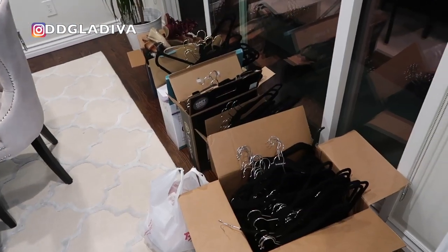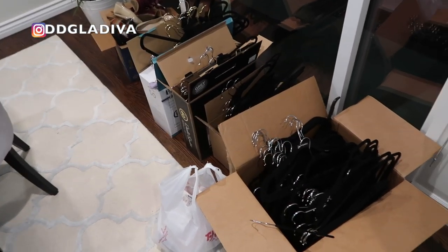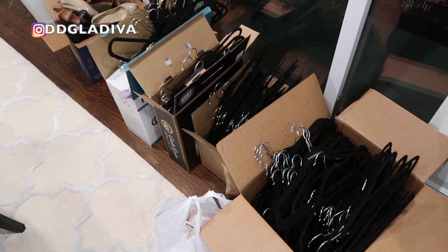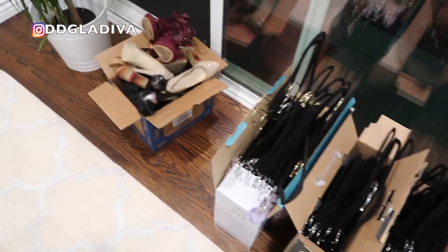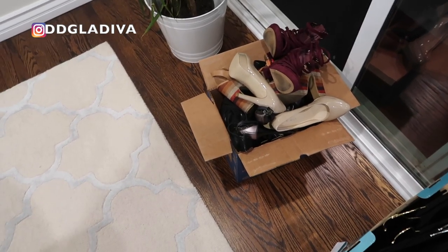Here is my dumping ground kind of area, outside here in my dining area. So here's all the black hangers. No, not all of them, but here's a lot of the black hangers that I'm getting rid of. And I'm going to give them to my coworkers, so at least they won't get wasted. So I feel at least halfway good about that. And a lot of people actually said they wanted hangers, so I'm really happy about that.